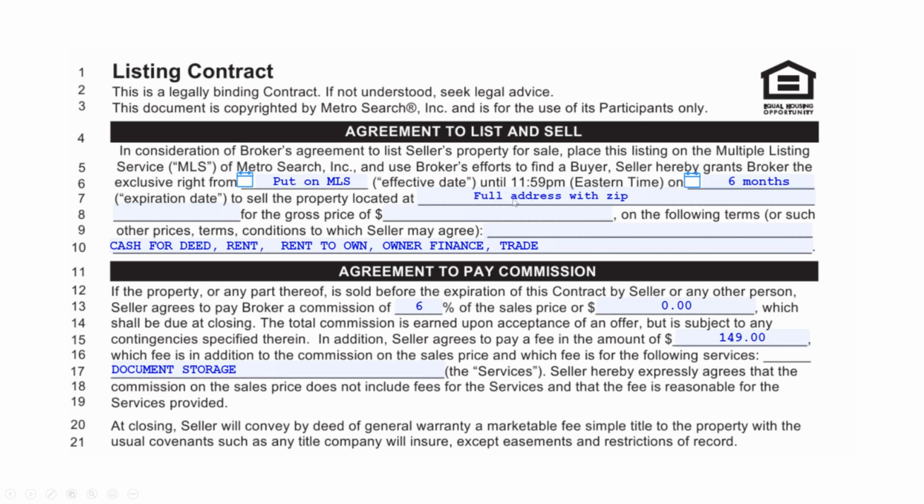Full address with zip goes on line number 7. The price goes on number 8. And everyone in this office leaves number 10 blank. And you have to have some sort of a term that the seller agrees to. More often than not, it's cash for deed. They're going to take money in exchange for signing the deed over to the buyer. So it should be cash for deed.